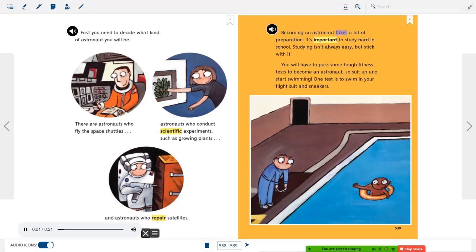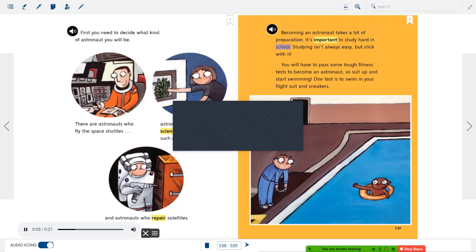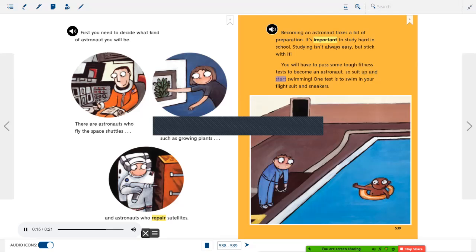Becoming an astronaut takes a lot of preparation. It's important to study hard in school. Studying isn't always easy, but stick with it. You will have to pass some tough fitness tests to become an astronaut, so suit up and start swimming. One test is to swim in your flight suit and sneakers.